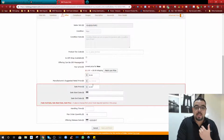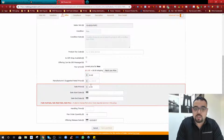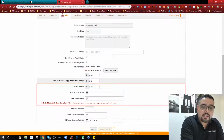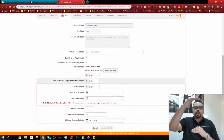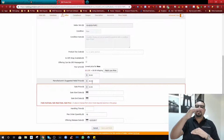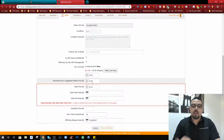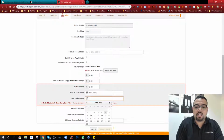So if I was to do that, I come to $39.99, I'll put $23.95, and then I'll also put the manufacturer's suggested retail price at $49.99. The manufacturer's suggested retail price is called MSRP. It's going to be the highest, then your price is the second highest, and then the sale price, which is the price that you're aiming for. And then you'll be able to say from today, and I usually do it until the end of the year.